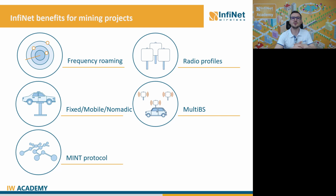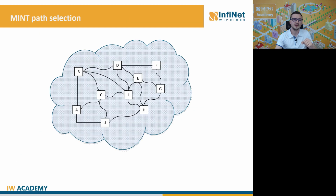Each Mint node will automatically discover all the other Mint nodes in the same Mint area, and it will calculate a cost for each path towards them. When calculating the costs, the nodes take into account radio parameters like SNR, bitrate, retries, link load, and so on. In the next slide, you will see how the Mint path selection is done.